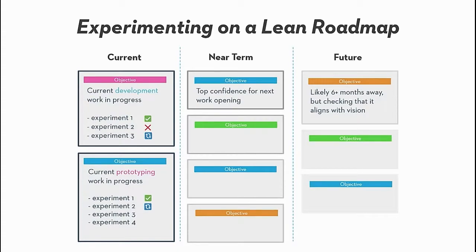So your lean roadmap can actually help you here. So each card, as we said, was a problem to be solved and is tied to an objective. And what you can actually do is track the experiments connected to those initiatives that can be run. So if you're going to be trying to solve that problem at the top there, here's a few experiments that are running, and you can actually track that through and see the progress of these things. So you can actually use your roadmap to give you this ongoing progress report of how your experimentation is going.